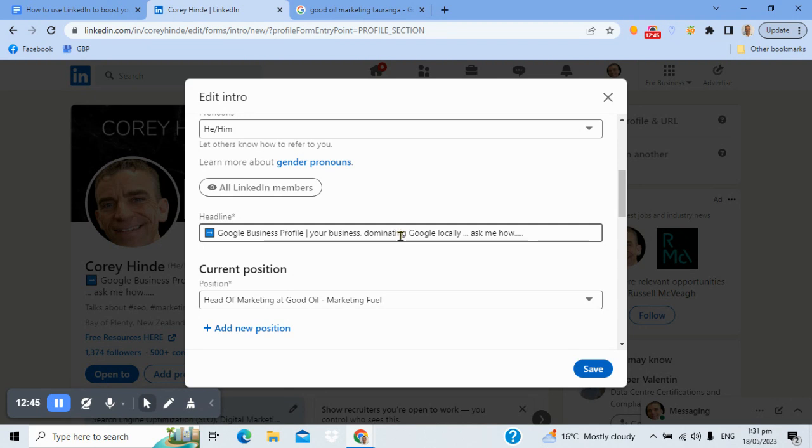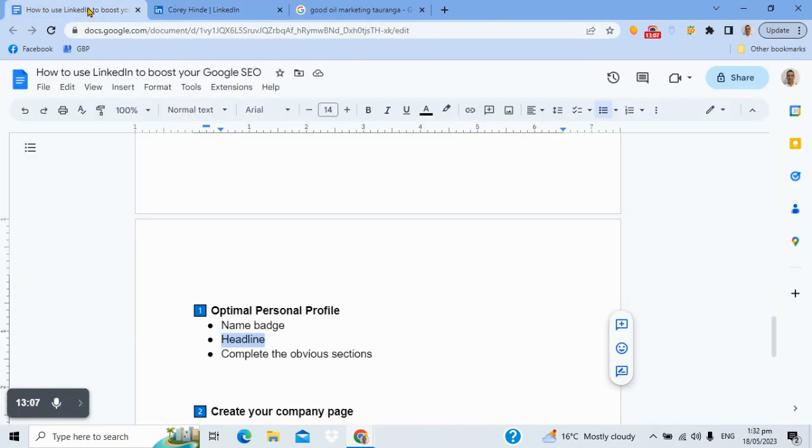If possible, your headline should have your most important Google phrase or keyword or what I call bullseye phrase in there. So for our agency, it's Google Business Profile and Google. So it's in there. So I think when people see my headline, they understand what I do, and it's just there. So when we go back over to here, that's your headline.